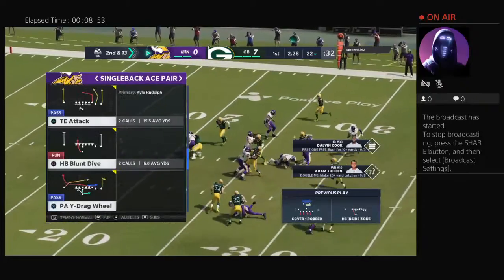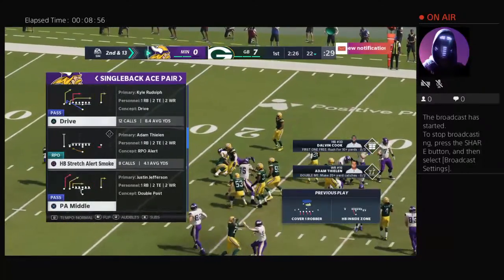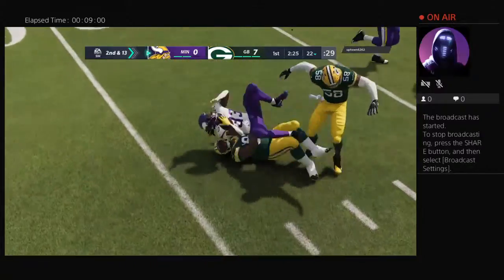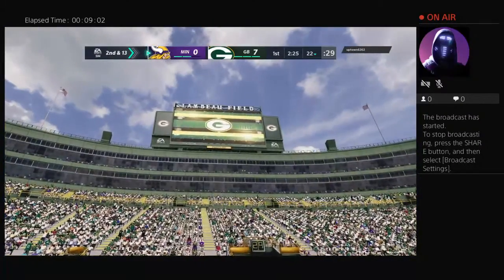You look at what you've called before, realize it hasn't worked, and go to something else. Maybe try and find one of those special plays from one of your better players, and maybe try and hit something big and get things going in the excitement area.